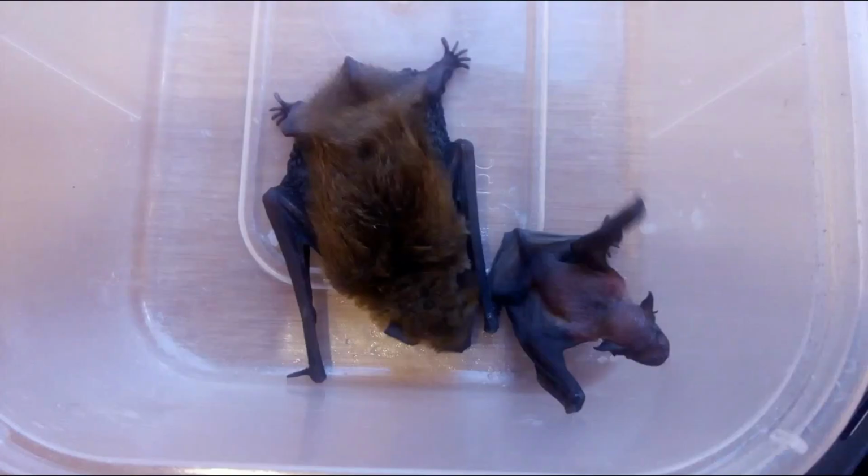One of the females that I rescued from Westrother Village Hall actually also had a pup with her, as you can see here. I didn't have to do anything to look after the pup, though, the mum did that, so all I had to do was look after the mum, and I got them both safely back up into the colony.